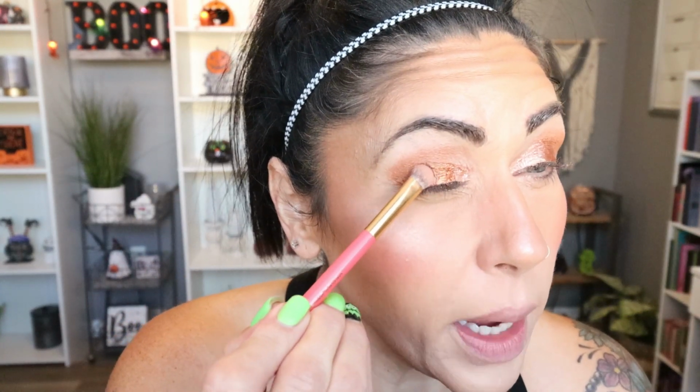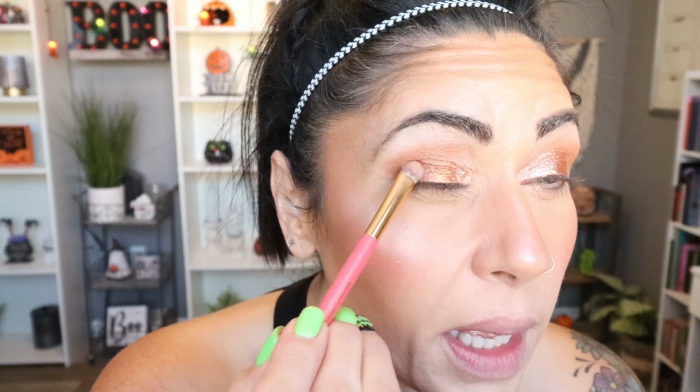I'm also going to pick up this more brown leaning shade called Regal Radiance, and I'm going to put that right on the outer portion of my lid, closest to that depth I added to the outer corner. That's just going to create a little bit more depth, but a little bit more sparkle on the lid. And like I said, I love a neutral look with a pop of a twist.